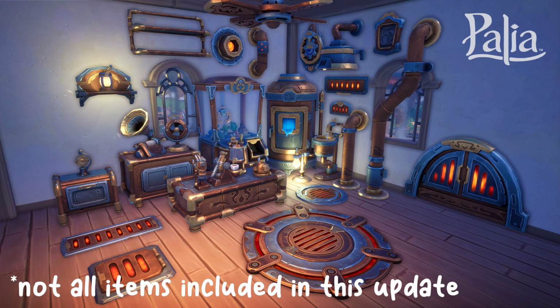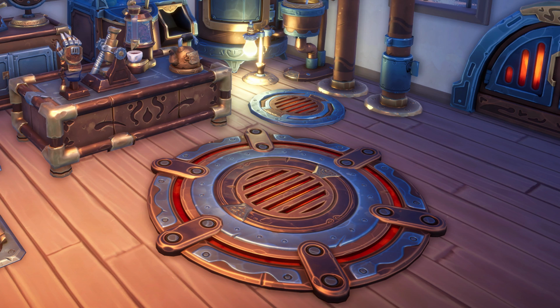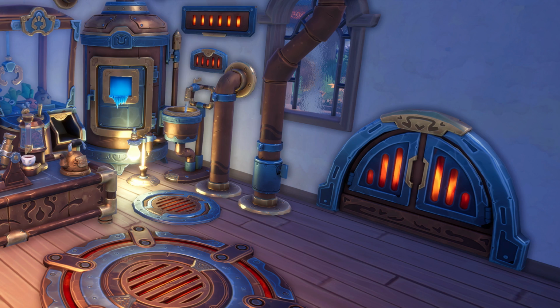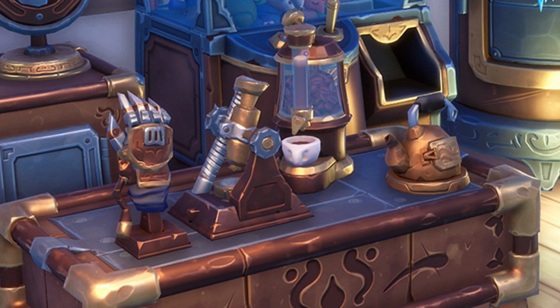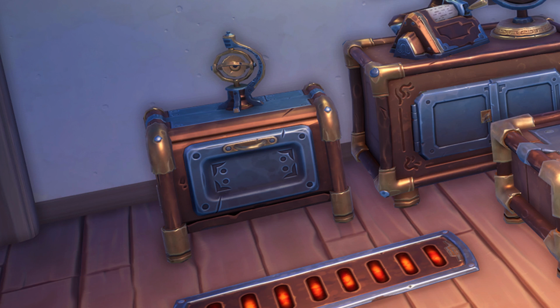This range of furniture seems to have strongly been influenced by steampunk. You will see a lot of grates and pipes which you can add to your floors and walls. There are also some great items which are based off of more everyday items such as a sink, a kettle, icebox and a drink dispenser.